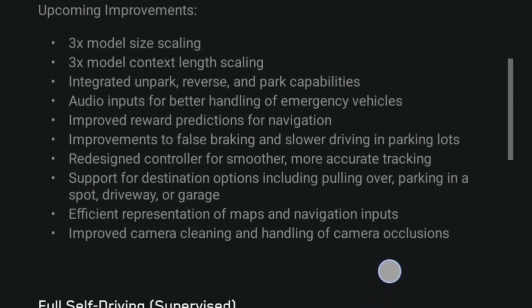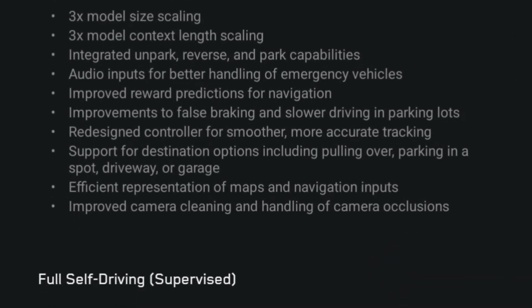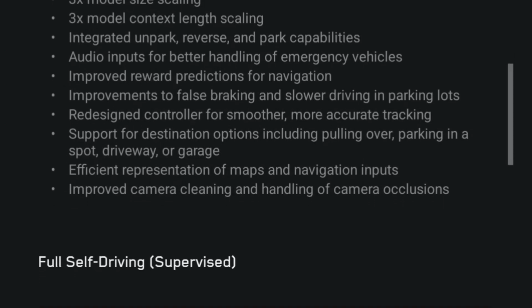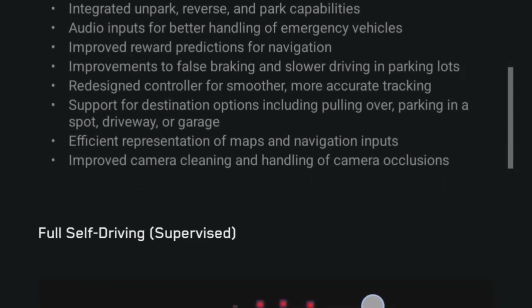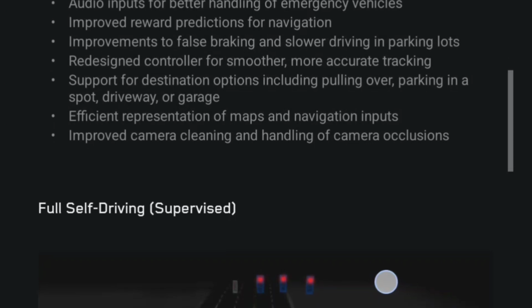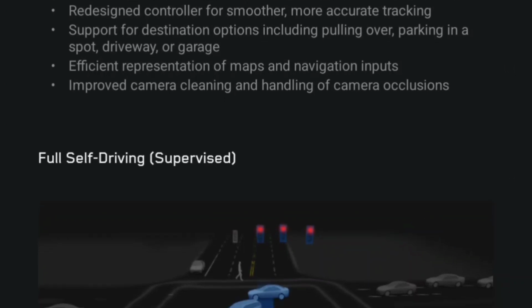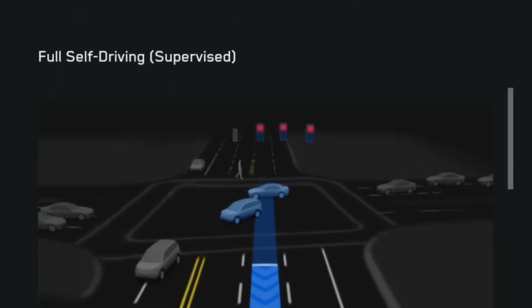Upcoming improvements: 3 times model size scaling, 3 times model context length scaling, integrated unpark, reverse, and park capabilities, audio inputs for better handling of emergency vehicles, improved reward predictions for navigation, improvements to false braking and slower driving in parking lots, redesigned controller for smoother, more accurate tracking, support for destination options including pulling over, parking in a spot, driveway, or garage, efficient representation of maps and navigation inputs, improved camera cleaning and handling of camera occlusions.